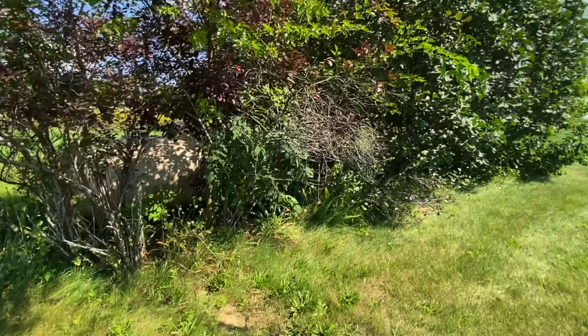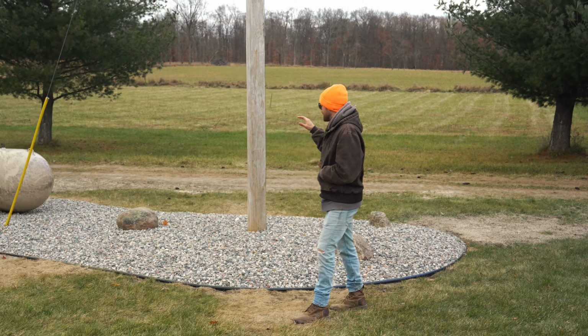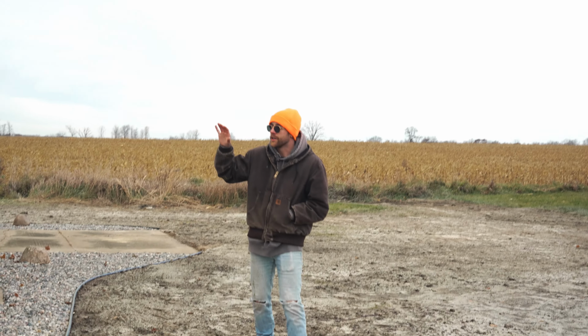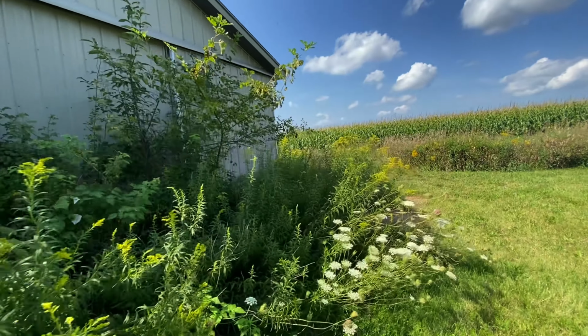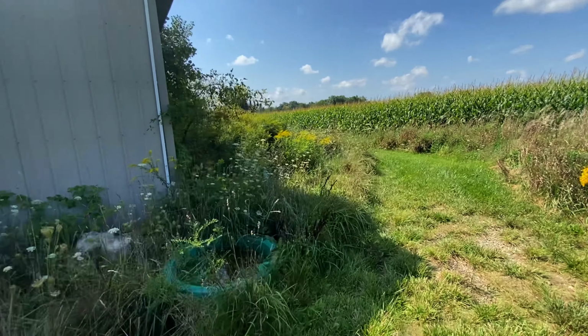Previously there was another large jungle growing right here. We took all that out and added some stone, plastic edging, and boulders. This pole barn was encompassed by weeds before too. There was a lot going on, vines, weeds, just random piles of debris from over the years on the property.